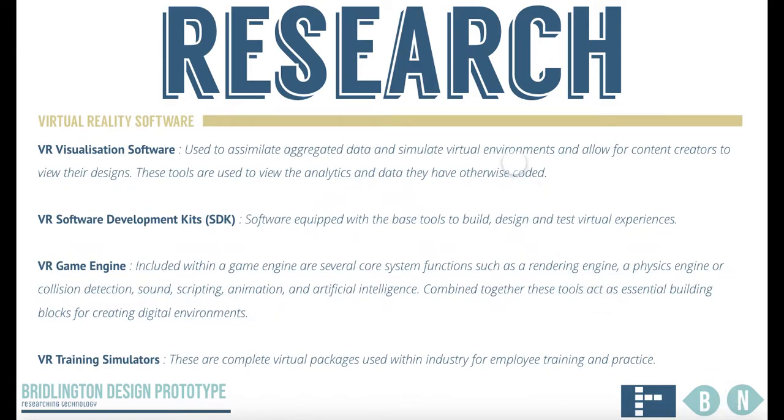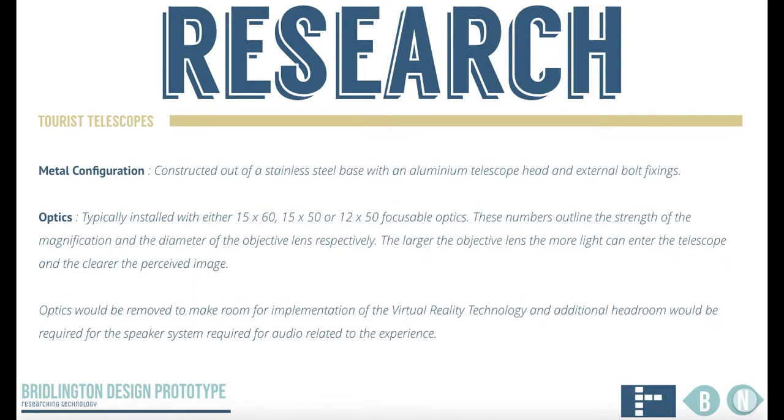Here is more research looking at the software that would be used to create these environments within SDKs or software development kits. Feel free to pause at any moment to read this information. Here we look at what normal tourist telescopes are made out of, something that my device would use.